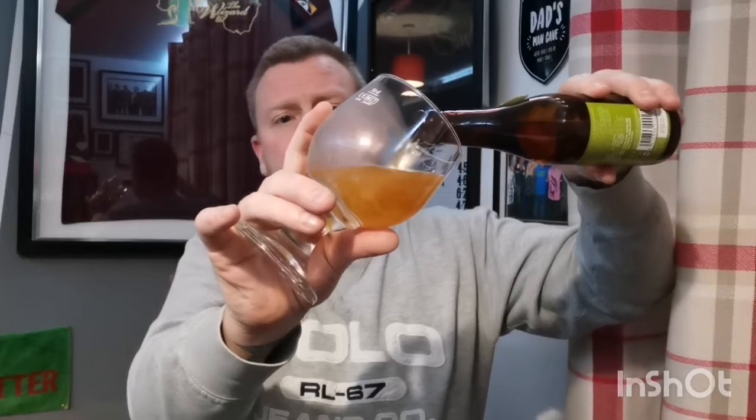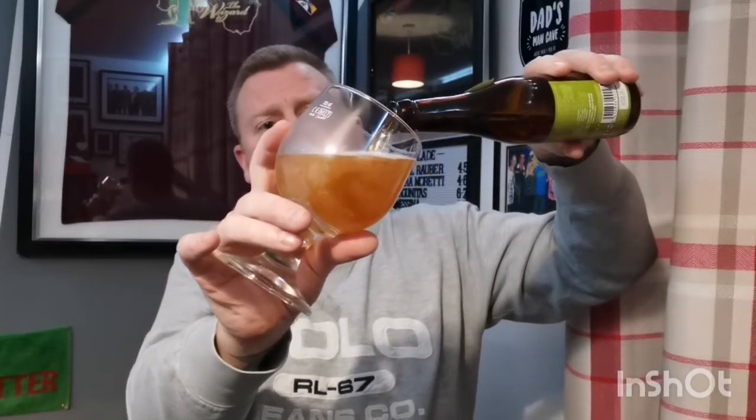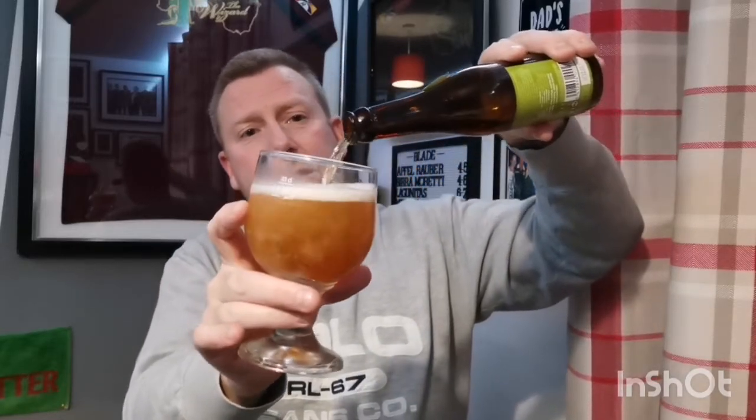Gluten-free, my experience from gluten-free sort of beers, they tend to be a lot thinner in body from what I know. But it will be interesting to try this. I mean, I like a blonde anyway.